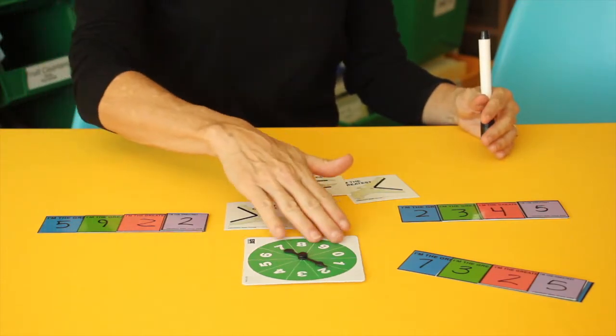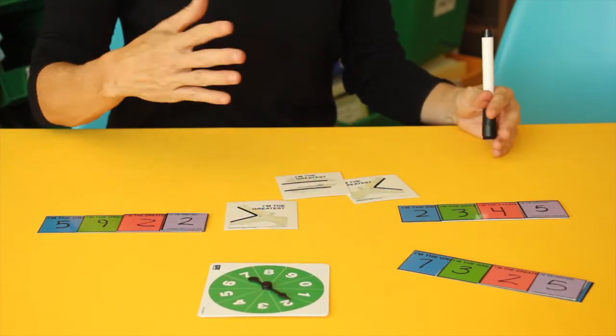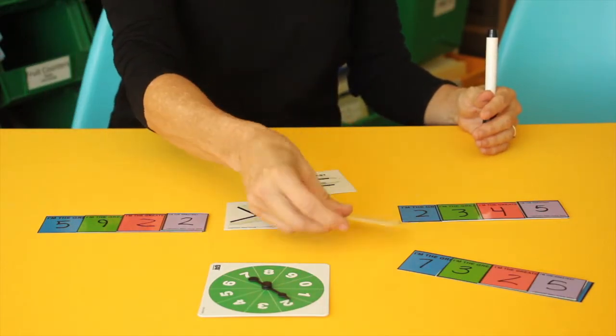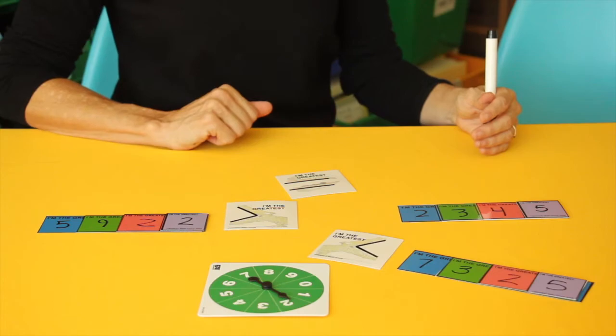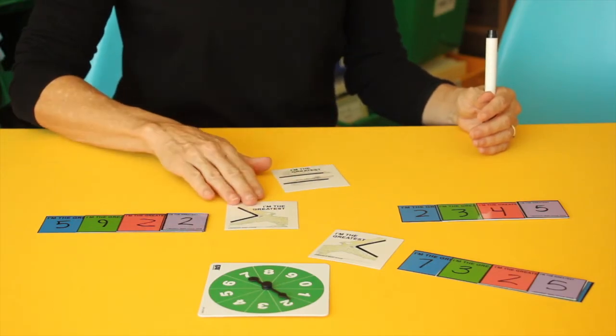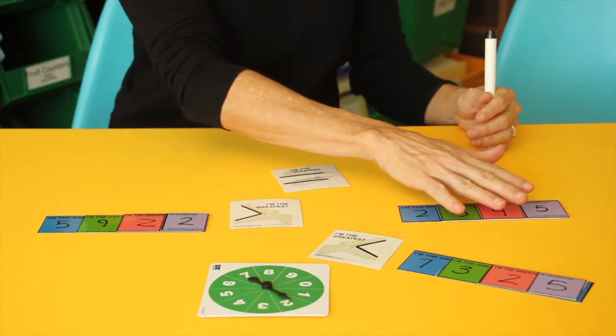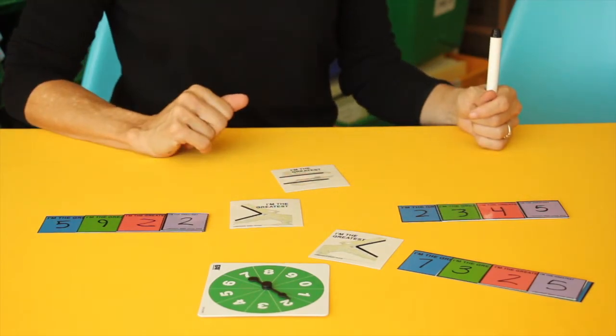So they're going to determine out of these 3 numbers, as 3 players are playing, who has the greatest number, which would be this person, who has the least number, which would be this player. So you're going to determine who has the greatest and who has the least as they play the game.